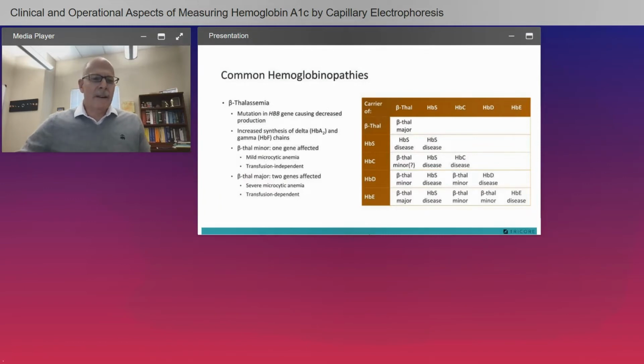So that's the last hemoglobinopathy I want to talk about, beta thalassemias. These mutations don't result in an amino acid substitution of the beta globin chain. These mutations decrease the synthesis of the globin chains. So because there's a decreased synthesis of the beta globin chain, these individuals have increased synthesis of the delta chain.